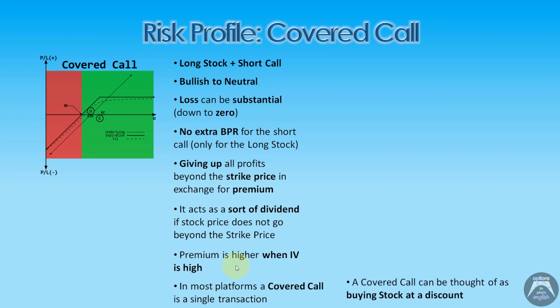A covered call can be thought of as buying stock at a discount as well. Let's say, for example, and we're going to look at an example just now, you have a stock trading for $100 and you get $5 because you're selling the call. Then you're only paying $95 for a stock that's trading at $100. Of course, you are giving up any profit beyond your strike price, but it can be thought of a little bit as acquiring stock at a discount.